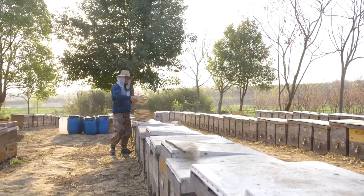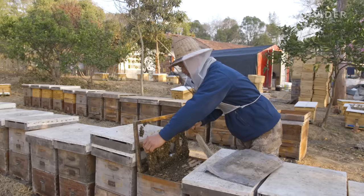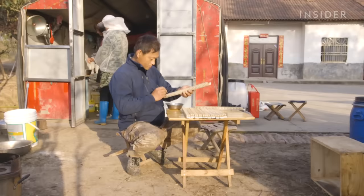Zuozheng travelled 600 kilometres to get here in Sheyang County, Hubei Province, to raise his bees. He arrived 4 months ago, and today he's starting to harvest royal jelly.